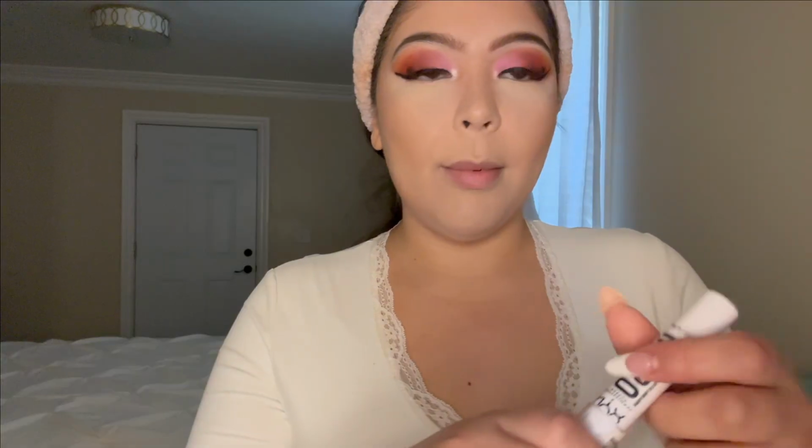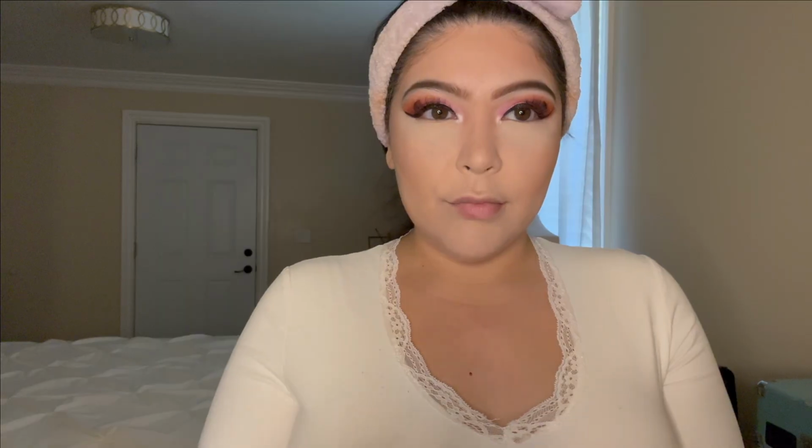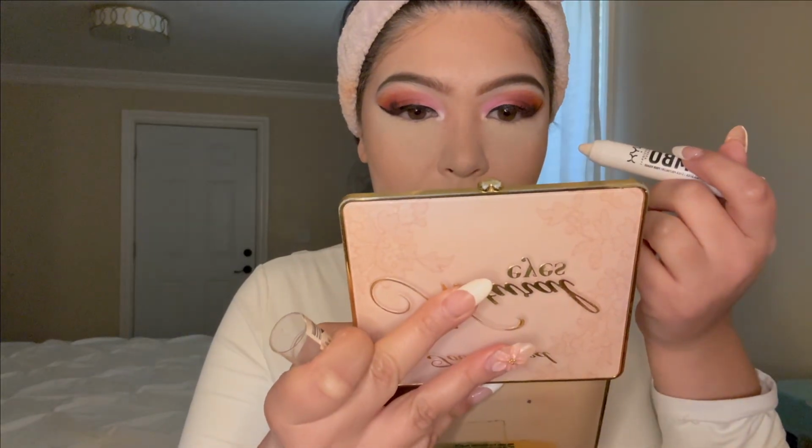Was blush a big thing back then? Because I feel like she's low-key not wearing blush. Or am I tripping, you guys? Okay, but first we're gonna highlight our nose since I finished contouring it. I feel like you can't really tell I contoured it. Girl, I probably made my nose look bigger. But anyways.